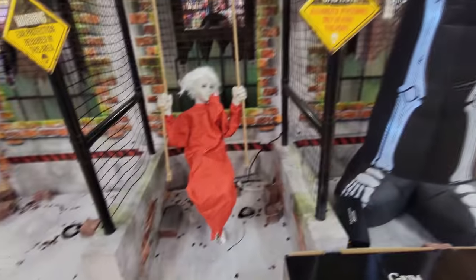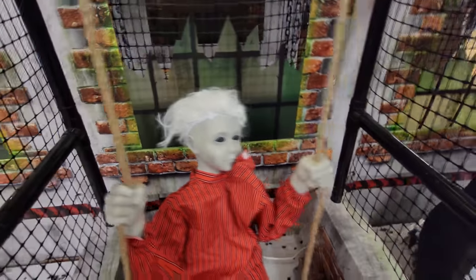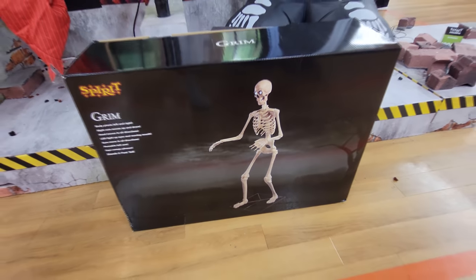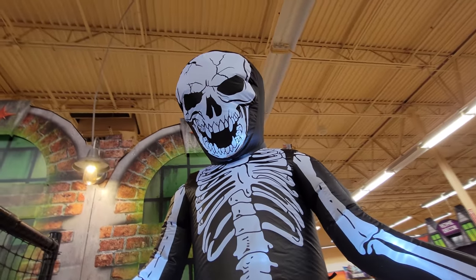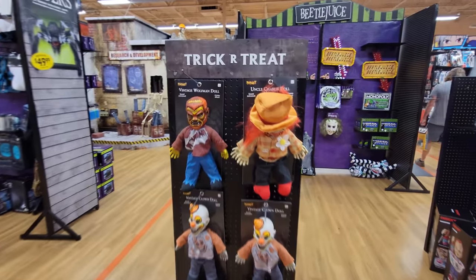They have the Crimson Girl, the Crimson Swinging Girl, whatever her name is, but look at her hair. What in the world happened to this girl? She must have been swinging in a hurricane. Oh, look, we have a Grimm. He is so cool. He's one of my favorites this year, definitely. Of course, I say that about all of them. Look at this tall, inflatable skeleton guy. Hello, spooky skeleton guy. All right, let's come back over to these guys for a minute.